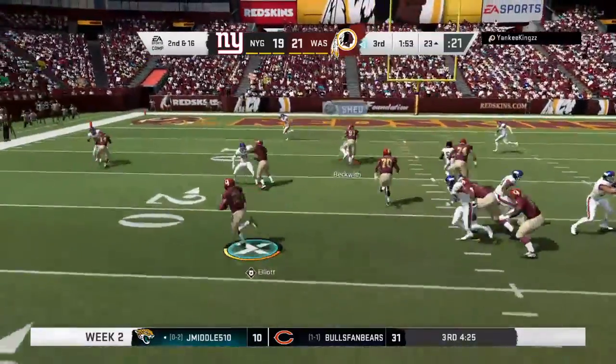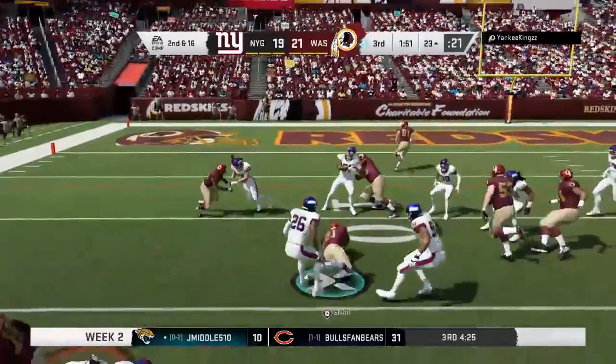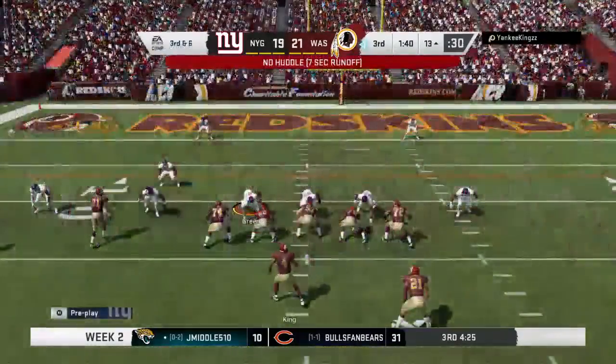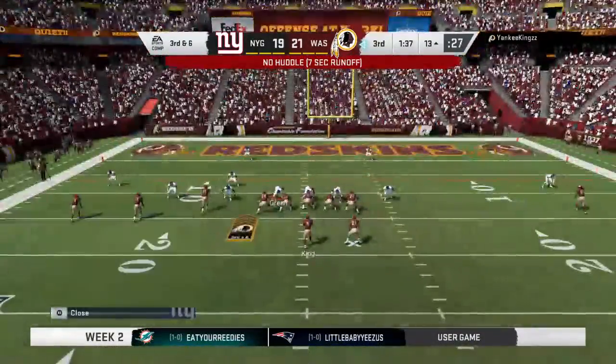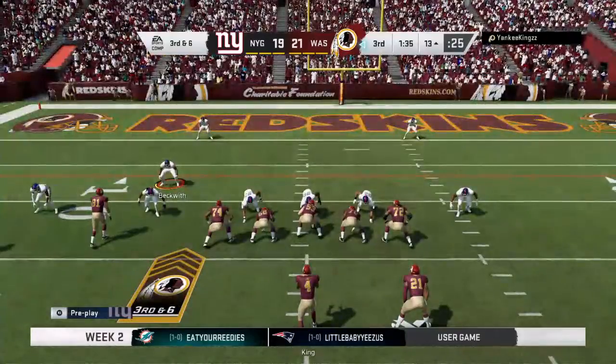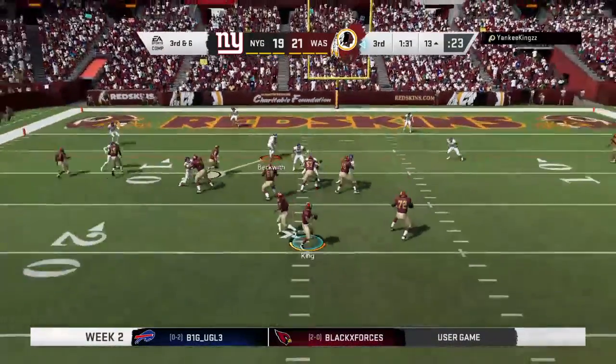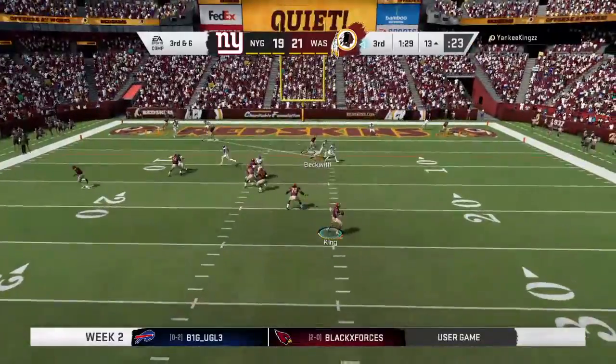A 20th carry here for Elliott. And they'll bring him down at the 13-yard line. They'll wind up getting 10 back as that sets them up for 3rd down. In need of a conversion on 3rd down. They had the big play to start the drive. Not much sense. Looking to throw.